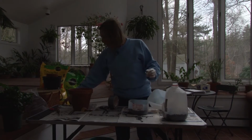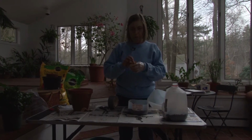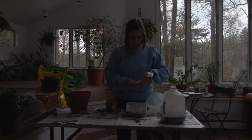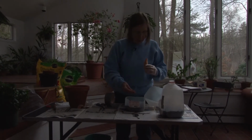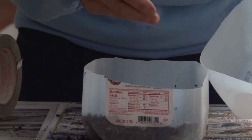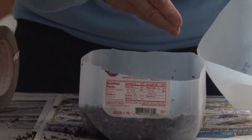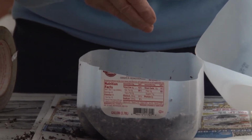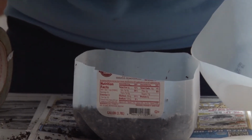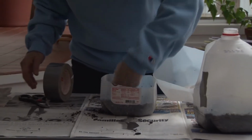and hopefully sometime later in the spring we'll see some seedlings. I also have, a friend gave me some tall verbena bonariensis, which I would love to get started in my garden. Once started, it's supposed to reseed, and it will reseed annually. And this is a very fine seed. So I'm just going to sprinkle it very lightly in here, and press it down.